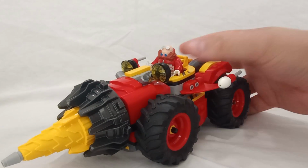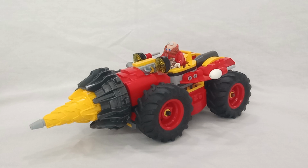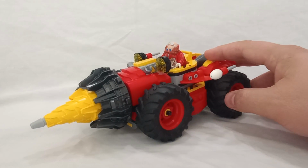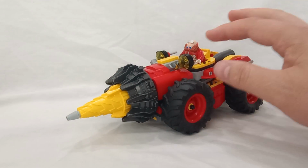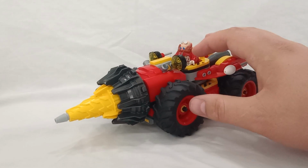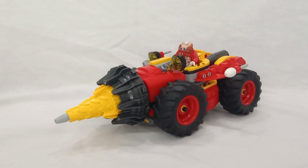So we have Eggman's Drillster, apparently. I don't know why it can't just be a drill. Is it part of a race car or something? No, it's just a drill. Yeah. So this thing gives me such Power Miners vibes. Partially because I got the drill set back in Power Miners, and this is very similar. You have the headlights on top, the wheels that spin, and the drill moves two separate directions, just like that set. Which I love that set. I plan to try to review it in the near future.